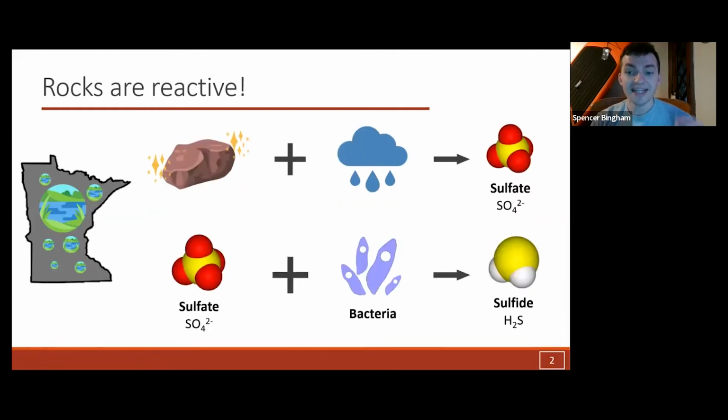Now, once the sulfate is in certain lakes, bacteria at the bottom of the lake eat up the sulfate to make a related chemical called sulfide. This is the same chemical that gives rotten eggs that stinky smell. Again, this normally isn't very dangerous.